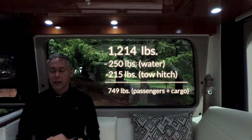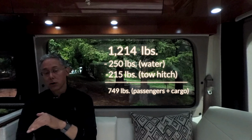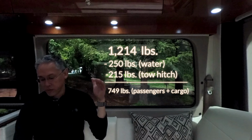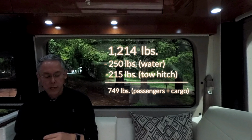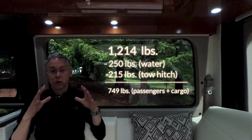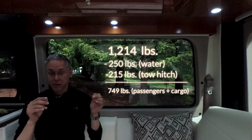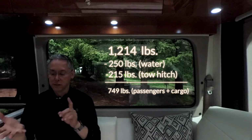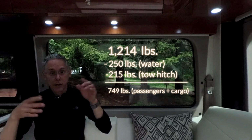So now let's look at that. If I've got four adults that I'm carrying around inside of the van, let's say an average of 200 pounds each, I'm at 800 pounds. I'm already over my occupant and cargo carrying capacity rating of 749. I'm over by 51 pounds. So I have no room for anything else. No food, no luggage, nothing else.